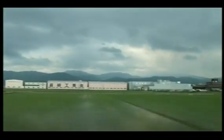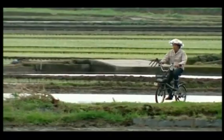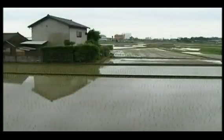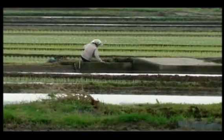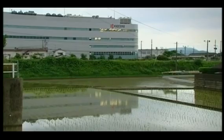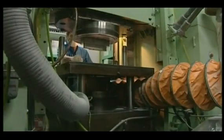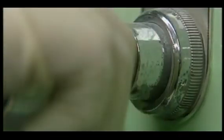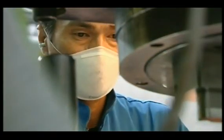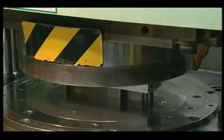The zircon goes to China, where it's further refined into zirconia, before it arrives here in the ancient Japanese city of Sendai. This plant belongs to KYOCERA, the world's leading manufacturer of ceramic blades. They begin by moulding the zirconia powder into the right shape using a high-pressure press. Producing a force of almost 300 tons, the press compacts the powder into a knife-shaped blank.